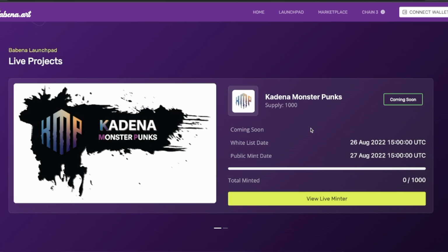Also keep in mind, you have to have the X wallet in order to mint. But as soon as this goes live, you'll be able to mint it and you'll be able to get your free NFT. So that is how you can get the free mint.